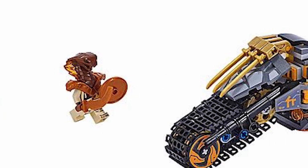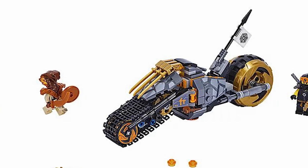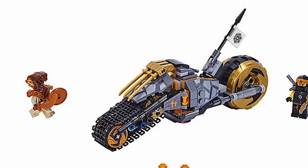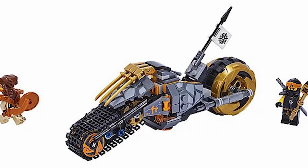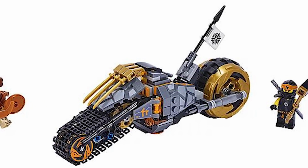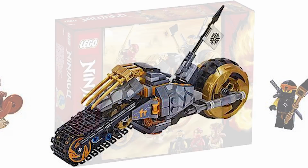I think the colors look a little bit more realistic, and ultimately the build here for the front is different. A treaded front tire, angled down kind of like a chopper, is a little bit new, and I also think the large gold covers around the wheels is a fun sort of stylistic change.